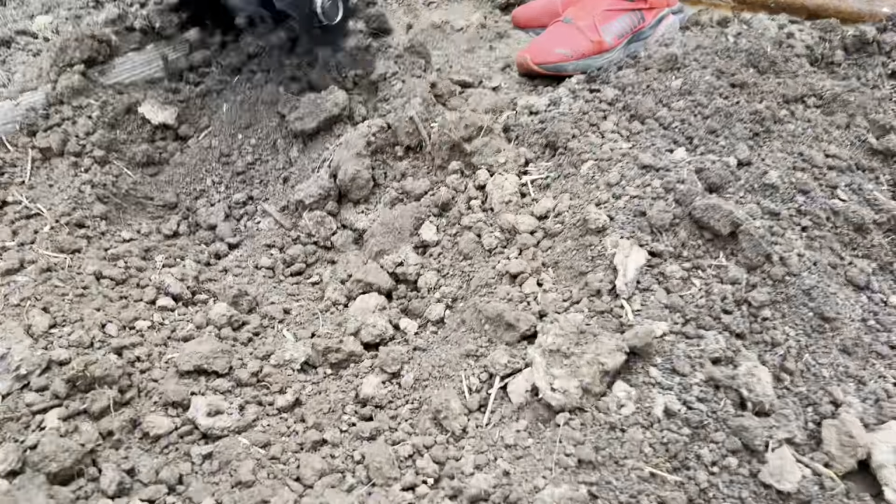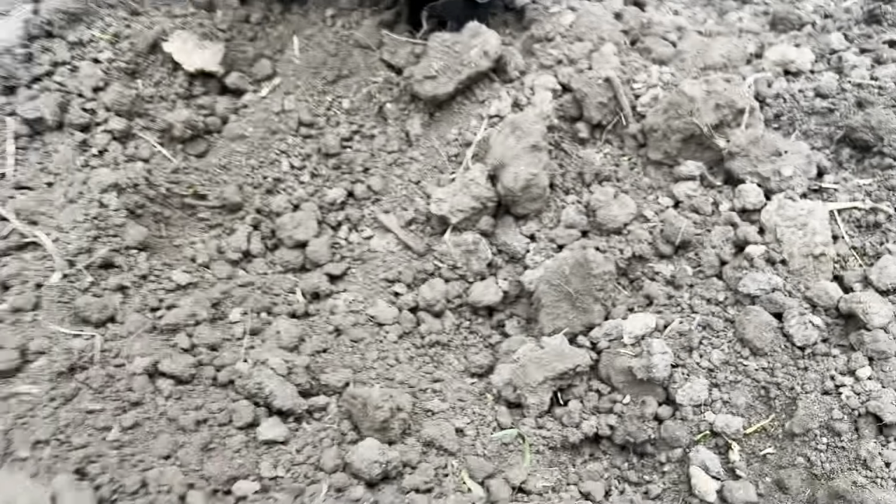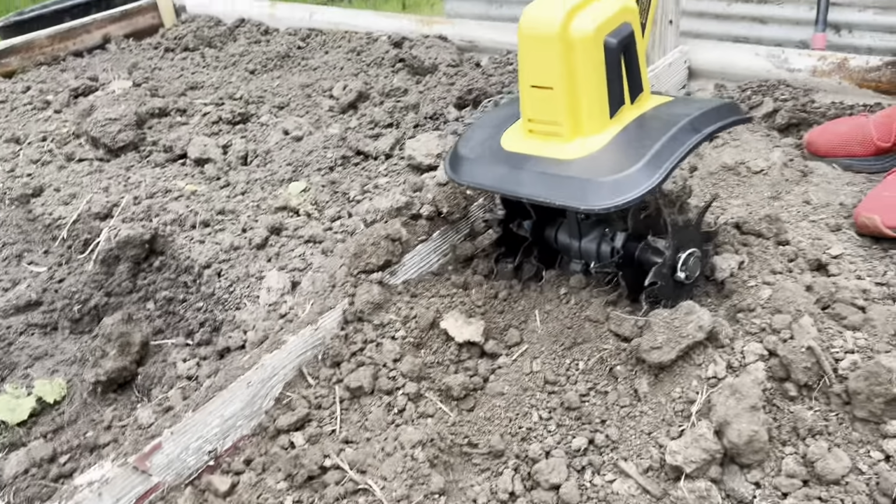Okay, hold on, you're in rocks. That one's an actual rock. That's an actual rock. That one is for sure. I think that one's a dirt clod, but we're not going to take any chances here.